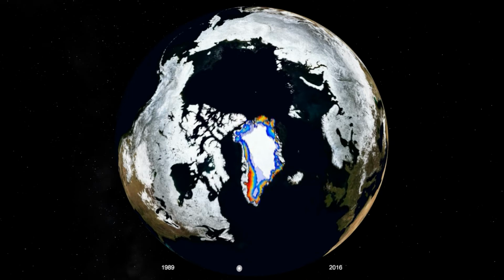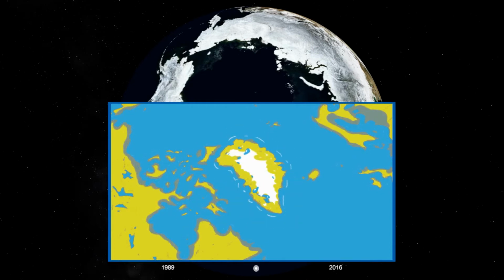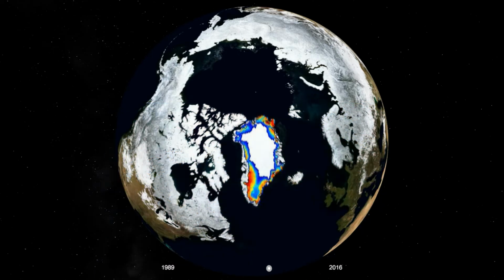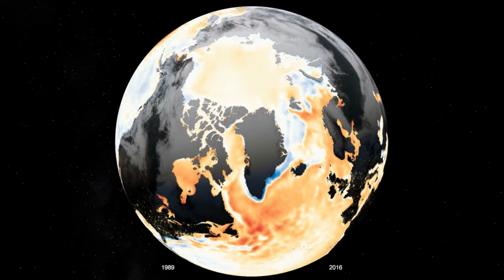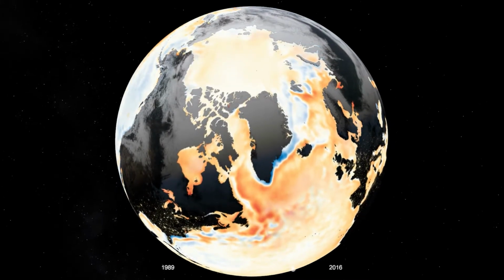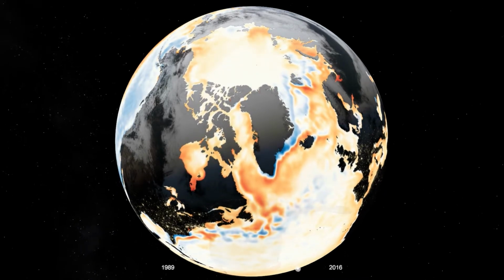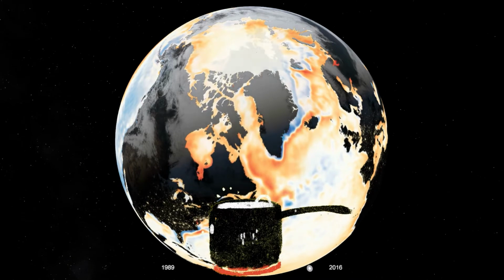Why are scientists concerned about this? Well, water from melting ice on land runs directly into the ocean and makes global sea level go up. Global sea level is also rising because of our warming ocean. As water warms up, it expands to fill a greater volume. Think of a pot of boiling water on your stove at home.